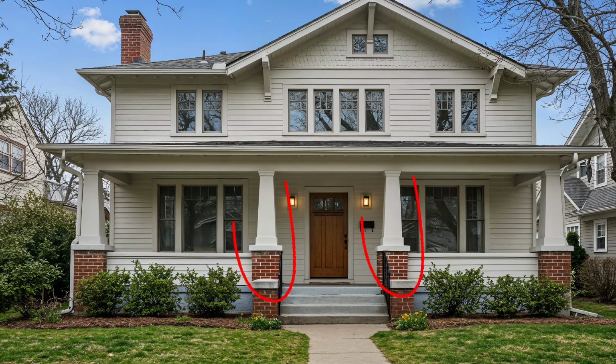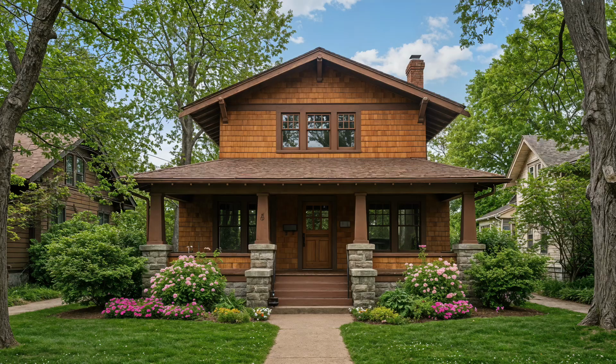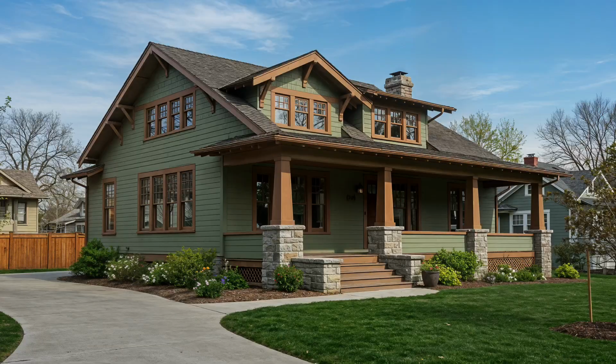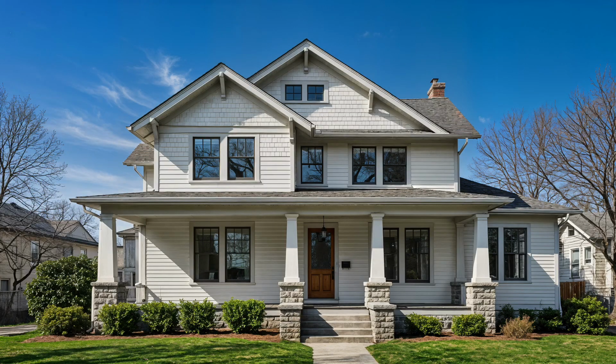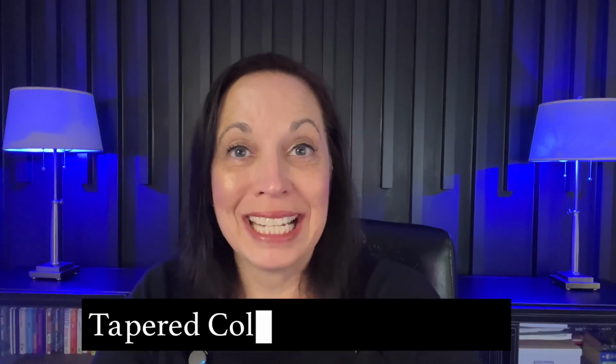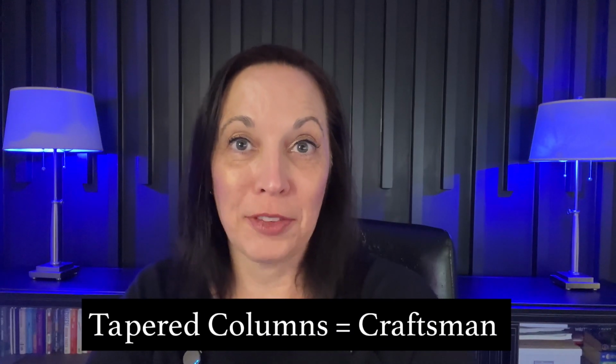We're going to start with the Craftsman, and the most defining feature of the Craftsman was the tapered porch columns. These were wider at the bottom, narrower at the top, and usually rested on sturdy stone or brick piers. They created a very grounded and handcrafted appearance and usually framed a very welcoming and deep front porch on the Craftsman home, which was part of the arts and crafts movement, which really valued the use of honest raw materials and visible craftsmanship over mass-produced ornamentation. So if you see those very sturdy tapered columns, chances are you're looking at a Craftsman.